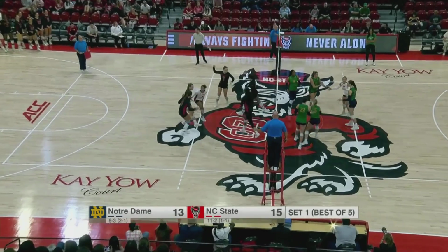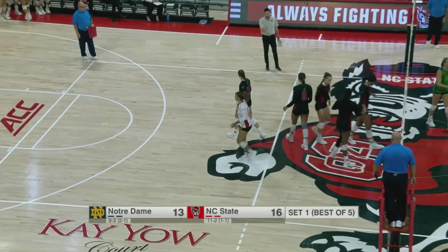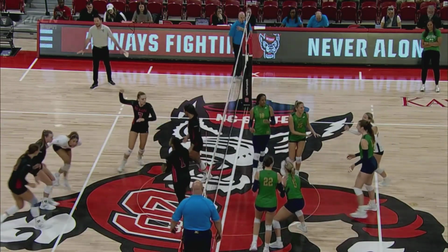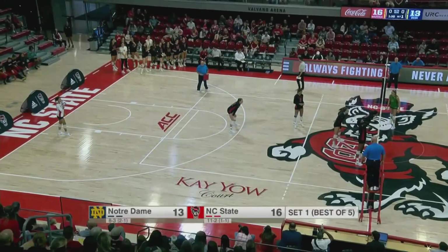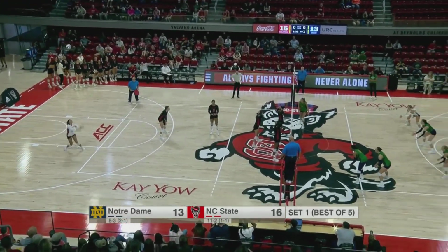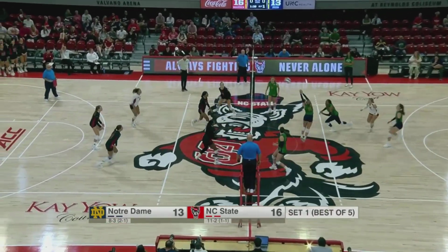Options from the back. Palazzolo into the net. And only the second hitting error for Palazzolo today. That's the one good thing about having such a big hitter like Palazzolo who can play 6 rotations. So she is an option wherever she is. You could tell Druick left that set a little behind Palazzolo. She almost out-jumped it. Here's now the jump float. This is a missile off the net, and Druick keeps it up.